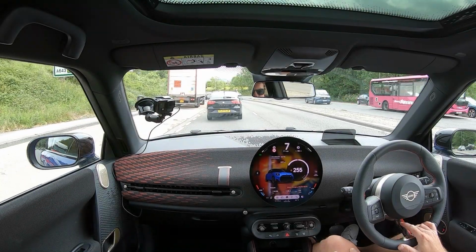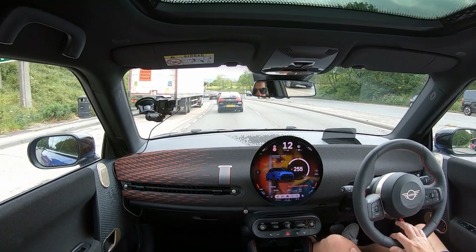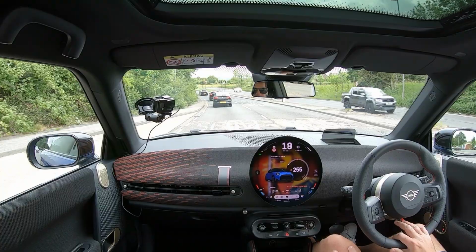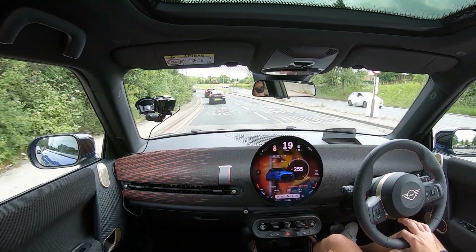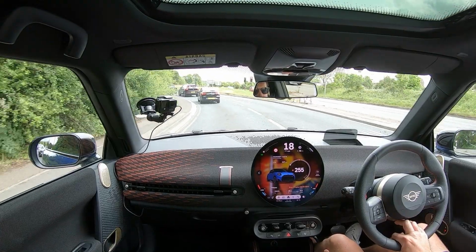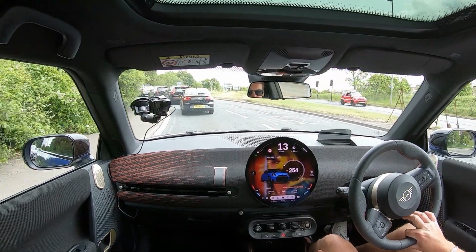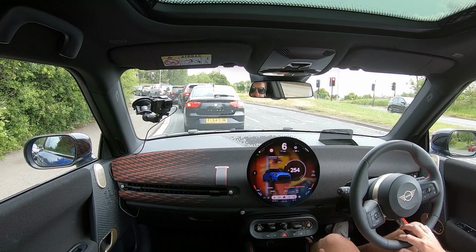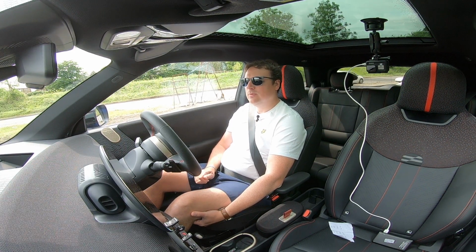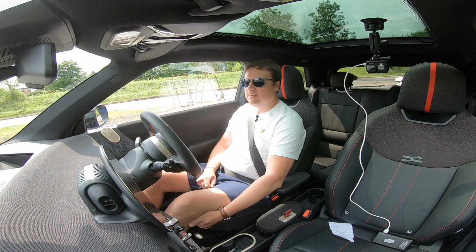Okay, so I've pulled off the motorway. I'm not far from home now. We've got 56 miles remaining, and we've done 140. So that has dropped actually. That's 196 theoretical miles, which, crazily enough, is pretty much exactly what it said we would do when I got in it this morning. So that's actually really accurate.